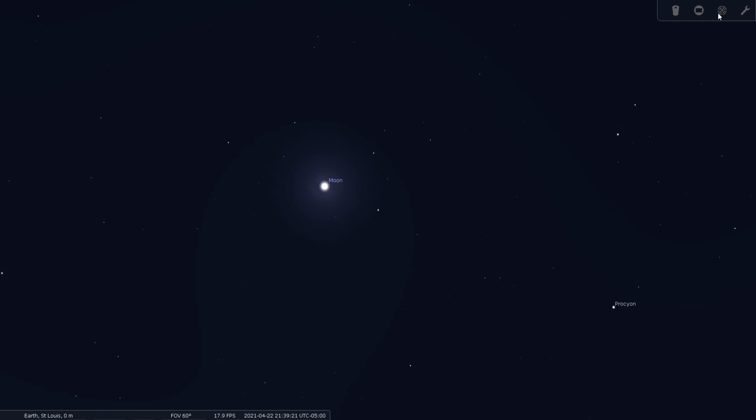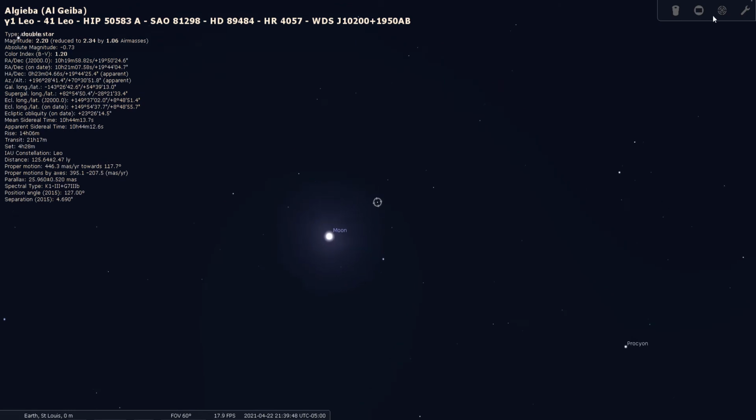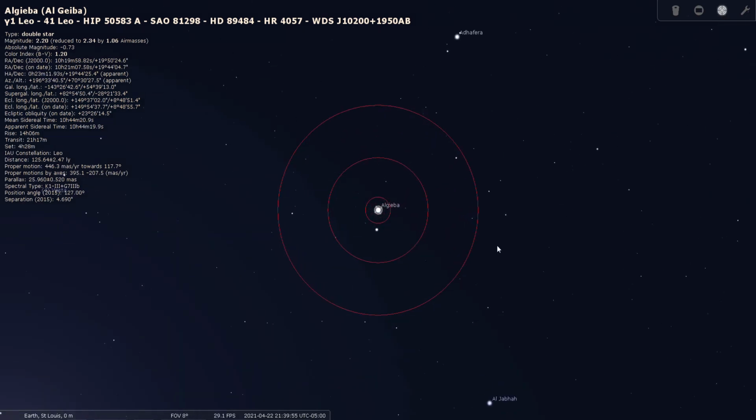Okay, we have another pretty famous star in Leo the Lion that is a double star, and that is Algieba. And if I remember correctly, it's this one or this one. I think it's this one. Nope. It's this one. I should have gone with my first mind. Gamma Leonis, or Algieba, turns out to be a double star, and it's one of the better ones in the sky. This is a 2nd magnitude star, lies 125 light years from Earth.